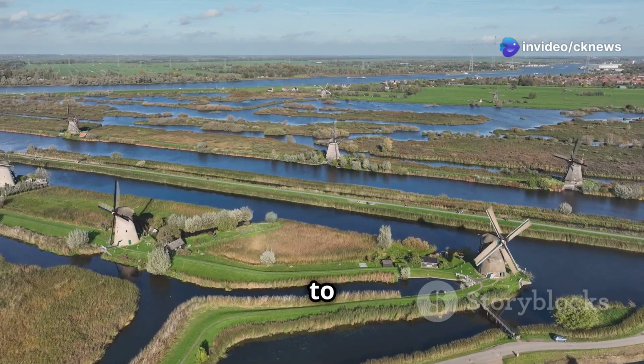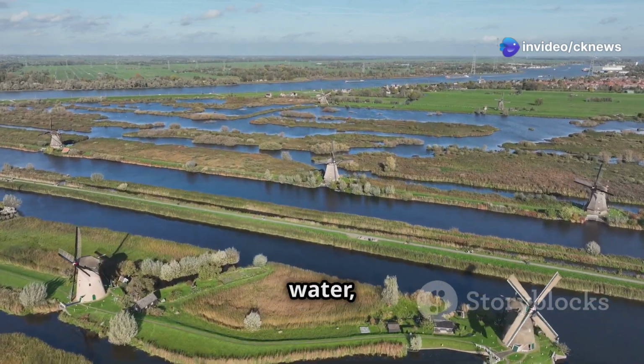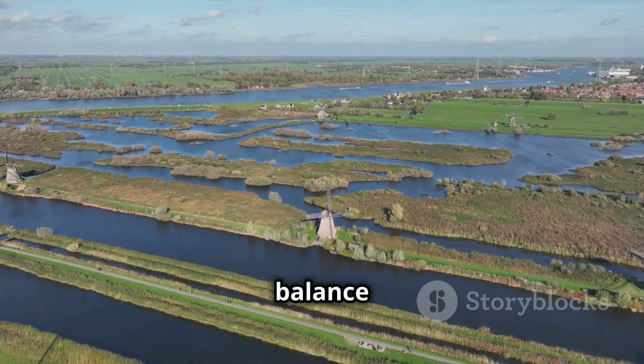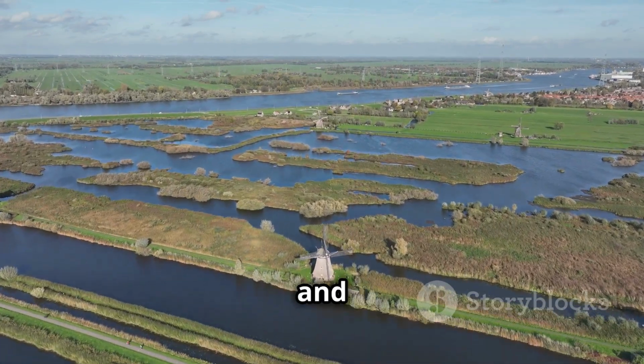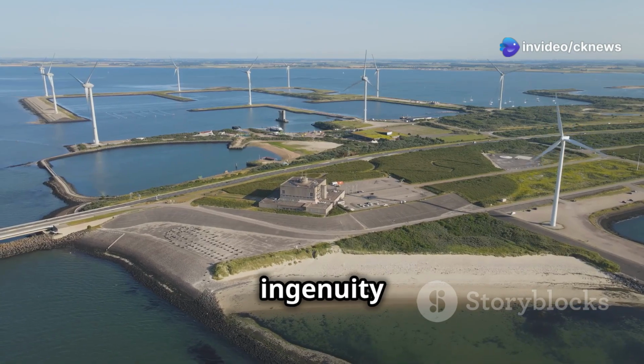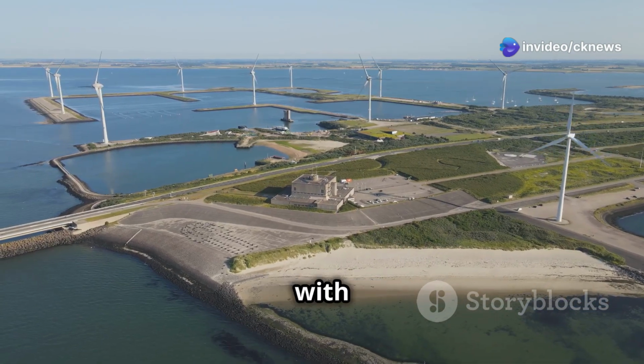The Dutch have managed to create a delicate balance between land and water, allowing them to thrive in a challenging environment. This balance is maintained through constant vigilance and a deep understanding of the natural forces at play. It's a testament to Dutch ingenuity and their ability to work in harmony with nature.